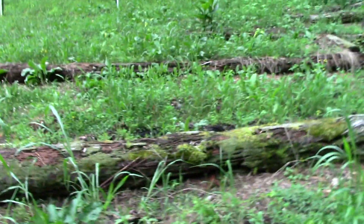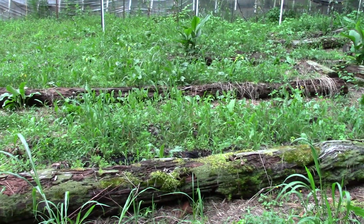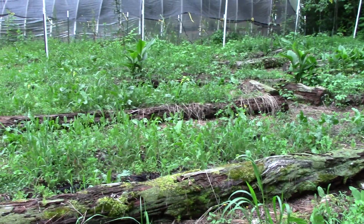You need a place to grow stuff. Now, it may be your backyard. And in fact, urban homesteads are quite an interesting little thing. There are a lot of them.